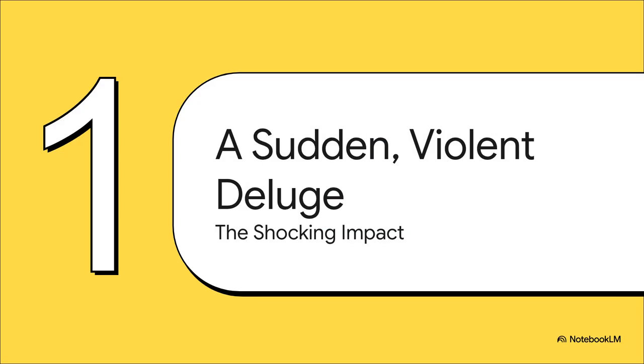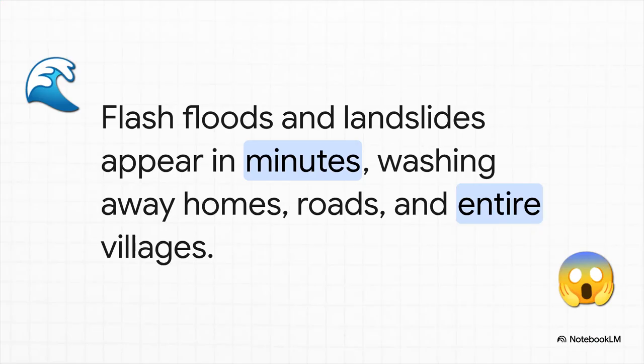Okay, so let's start with the immediate aftermath. Because a cloudburst isn't just about the weather. It's really about the ground. Its story begins with the sudden, violent impact it has on everything below. Just try to picture it. A tiny stream you could hop across becomes a raging, destructive torrent in literally minutes. This is way beyond just heavy rain. We're talking about flash floods, landslides, entire villages getting washed away. The consequences are terrifying because there's just no time to react.